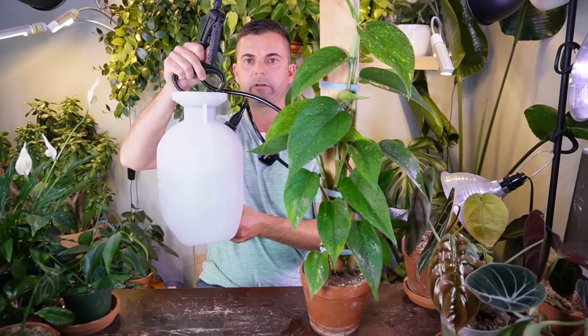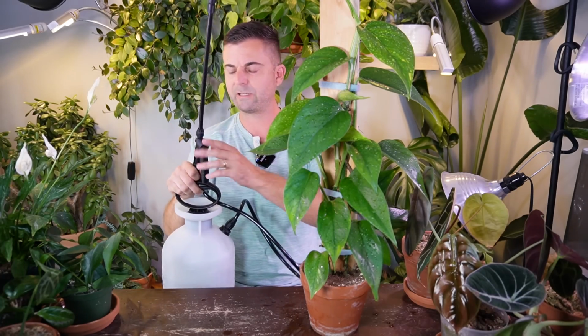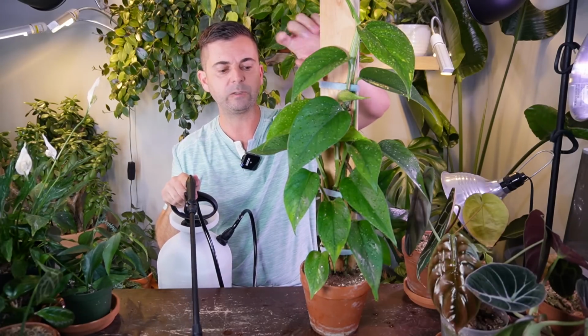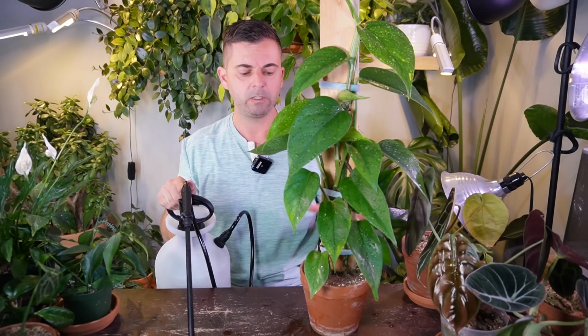This is the spray bottle that I use. I fill it with filtered tap water, and then I just use this little spray wand and spray down the front of the plank, like I said, and let it run down into the soil. I have them in a little saucer, and if there's any excess water in the saucer, then I'll just empty that out.